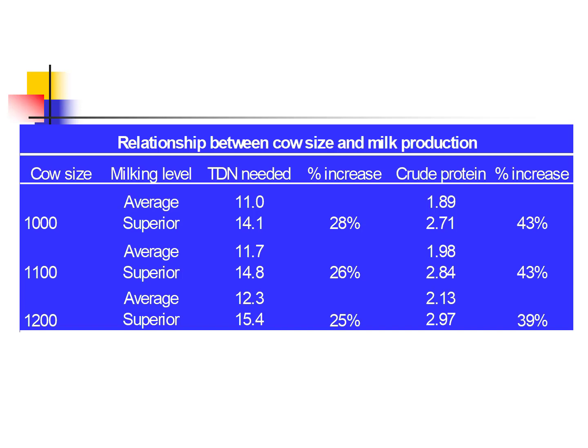Let's look at the relationship between cow size and milk production. We've got cows that are 1,000 pounds to 1,200 pounds. Within that weight range, we look at average milk production and superior milk production. Correspondingly, yes, there is an increase in the amount of energy needed as cows get bigger. But look at the impact of milk production within each weight range. It can be significant on how much increase in energy is needed, and also correspondingly in crude protein level. So your forage base needs to match the amount of milk you can produce.